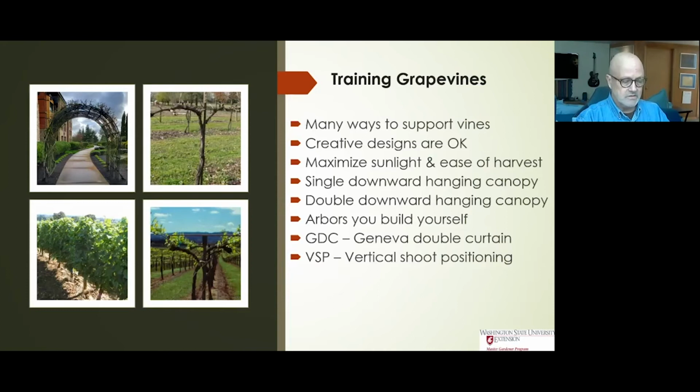The lower right is called a Geneva double curtain. It uses 2 wires. And these woody arms that you see that go out from both sides are typically spur pruned, but they can also be cane pruned. You might think of those arms as short cordons, okay? And then the canes come off of the head of those arms. And you get basically 4 canes using this method. So you get possibly a better production, bigger production, easy to harvest. I like that design. I wish I could do it. It does take a bit of space, as you see.